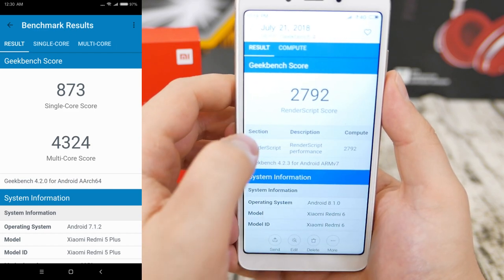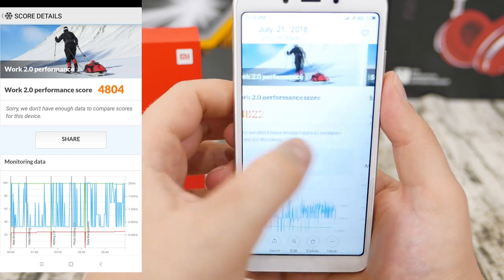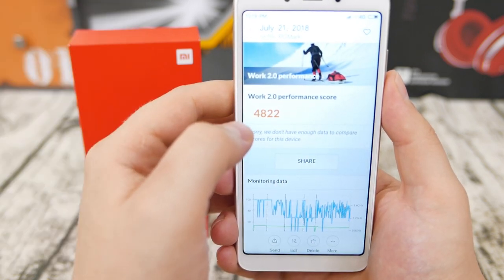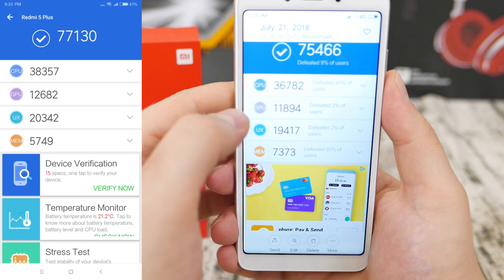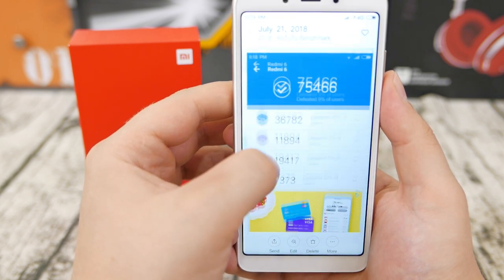Here you see on your left the benchmarks from the Snapdragon 625, and here you see the Helio P22 benchmarks. And benchmark to benchmark, the scores are very comparable. However, if you put them in real testing environments, you see what you get.